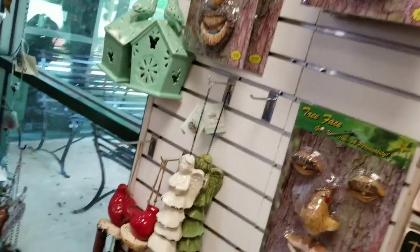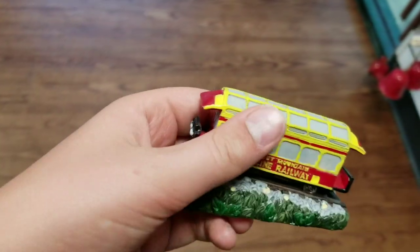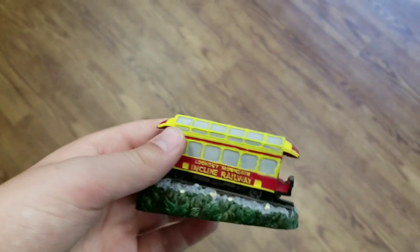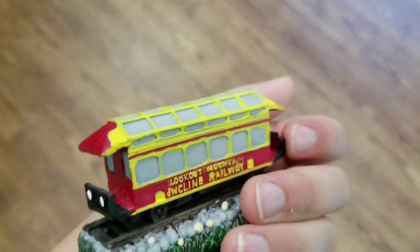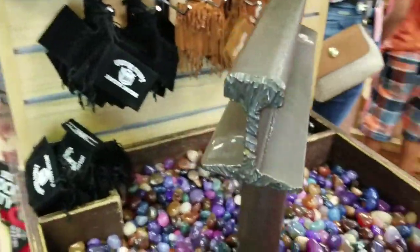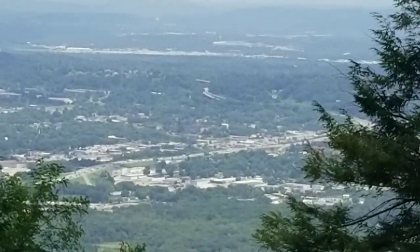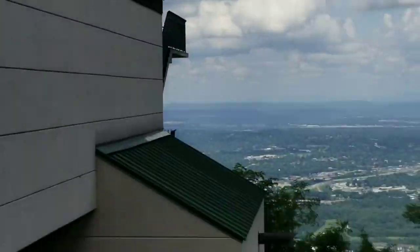So I'm at the top now. Let me get in some views in a minute. And look what I'm buying. Pretty nice. Actual piece of rail just sitting in here, in the gift shop. And the view. Now I'm gonna go up there in a minute.